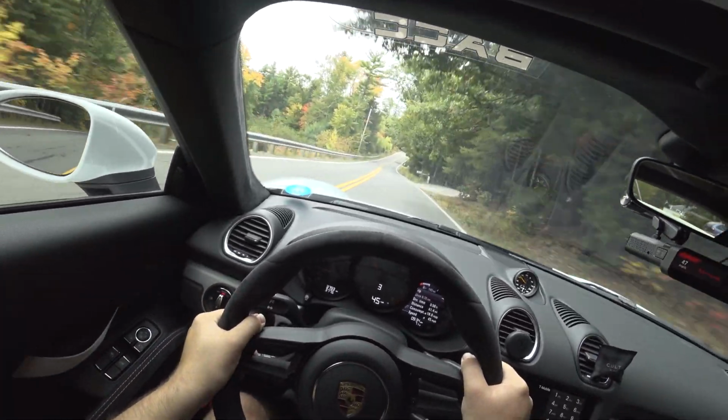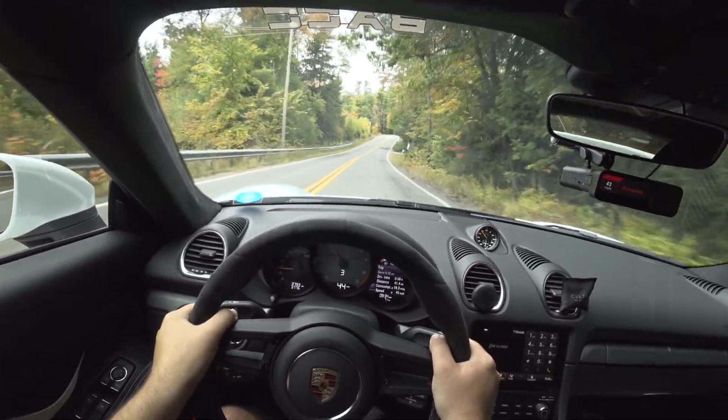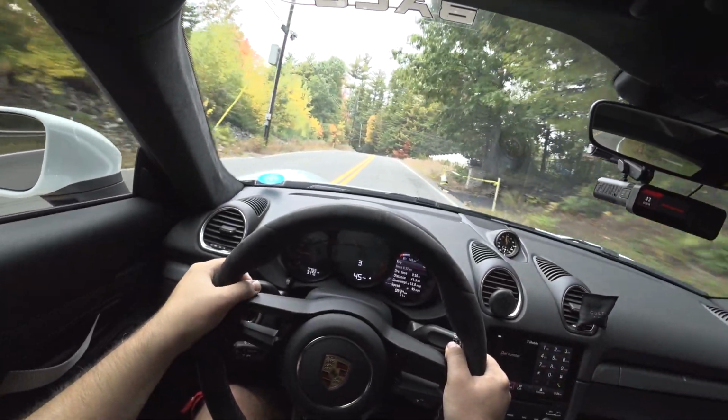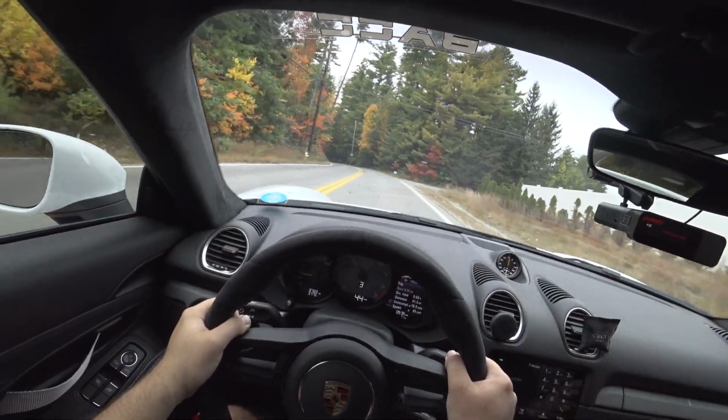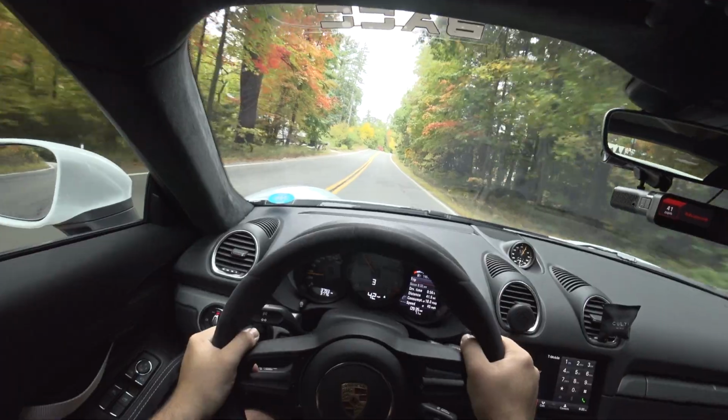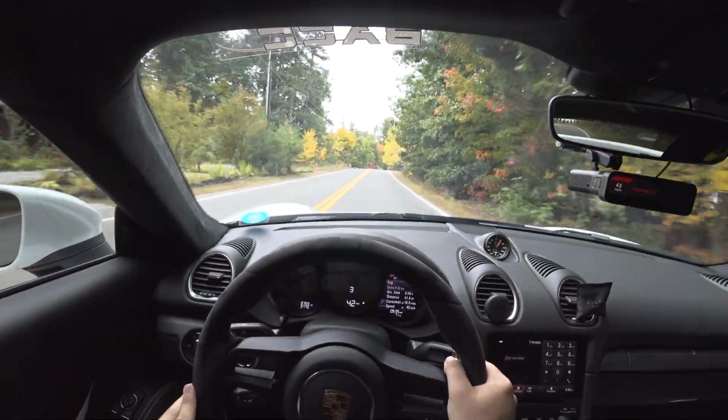For this car, having driven so many cars out there, it has a very, very long clutch pedal. If you feel it, it feels like there's no end. It's a lot longer than my car's clutch pedal.